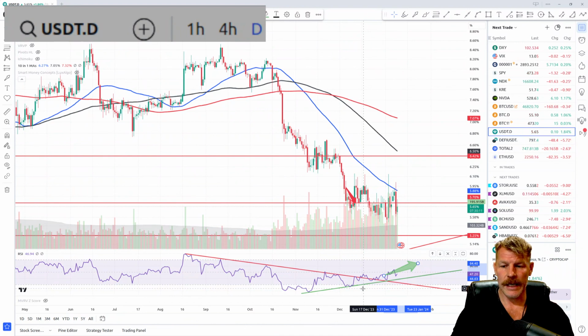This is indicating for us that if cash flow goes back into stable coins, they're taking it out of something, right? Currently, it happens to be altcoins for the most part. But will that translate over to Bitcoin? I think the possibility is real and does exist.